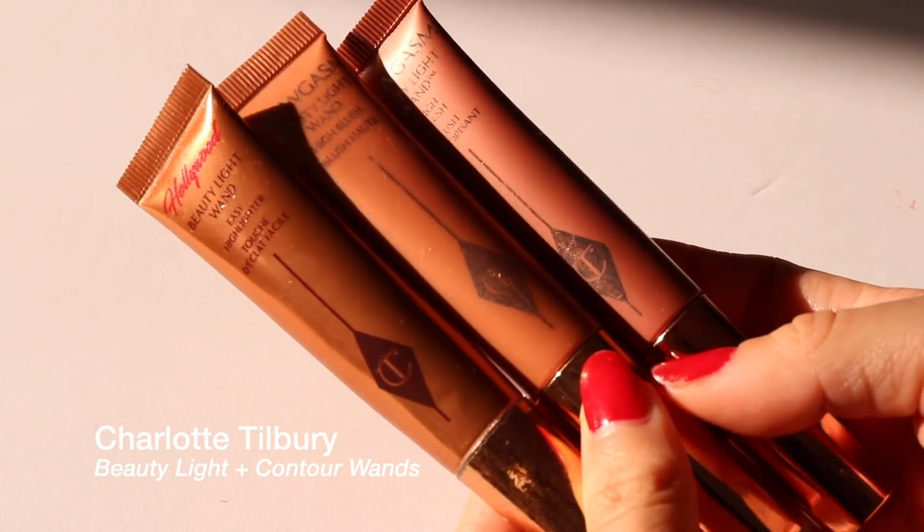So another glow product that I would be remiss to share, and I can't find my contour wand right now, but it is of course a part of this.